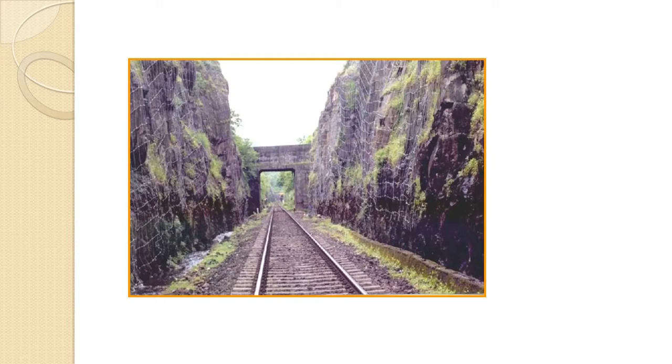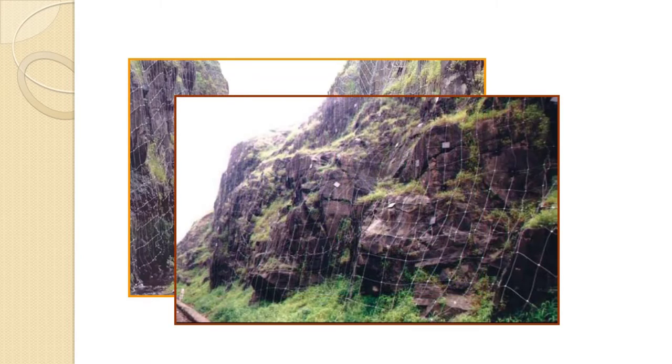And the result of the installations has been good. The concept was not there previously. Rockfall protection, the concept was not there previously. Somebody thought it can be done. And by this, what happened? Even if there is a detachment of boulders, they fall within the net and come to the side drain, and don't come to the traffic portion.